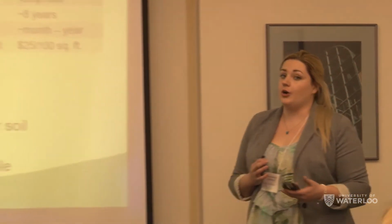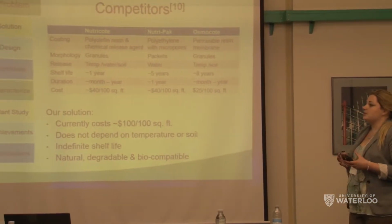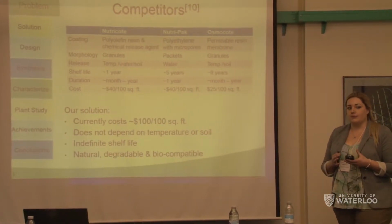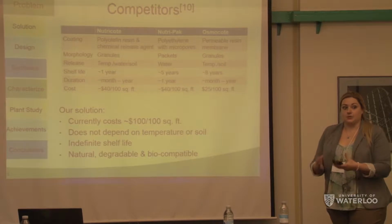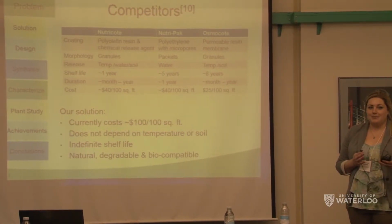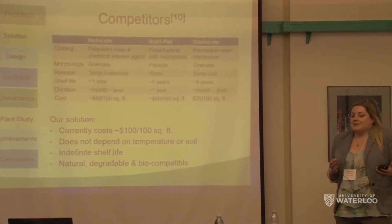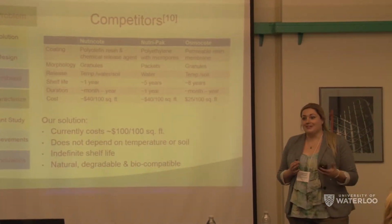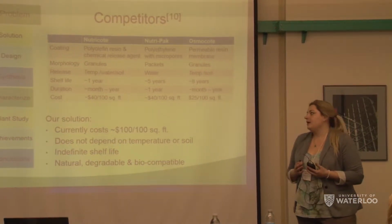So here are 3 slow-release fertilizers that are currently on the market. So they would be our competition, if you will. All 3 of these use a polymeric membrane around their fertilizer nutrients, which requires to be broken down before the nutrients can get to the plant. The problem with this is that to break that down, it's very temperature dependent, soil dependent, and weather dependent. So in a climate like Canada, where we don't have a lot of consistency, it's not guaranteed that these nutrients can get to the plant.